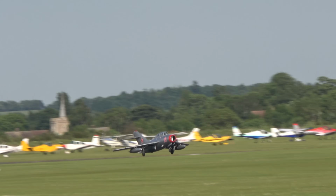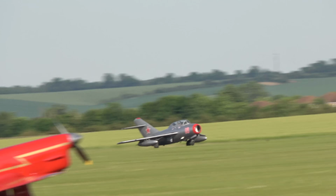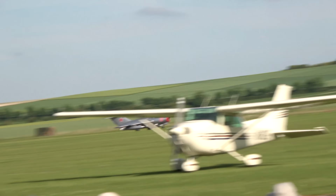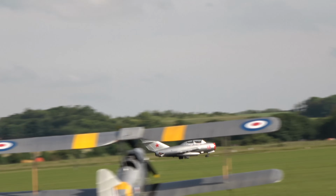So in over the threshold to touchdown, Norwegian Air Force Historical Squadron, MiG-15 UTI, which will be living at Duxford this display season. Between its commitments, Kenneth Bockvisla, the boss and founder of the Historical Squadron, at the controls.